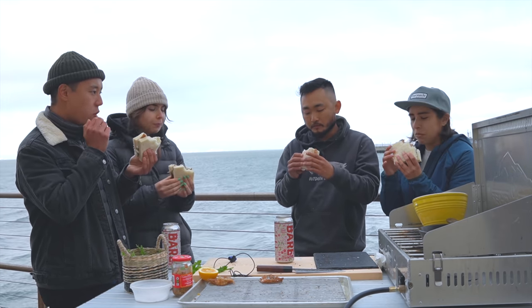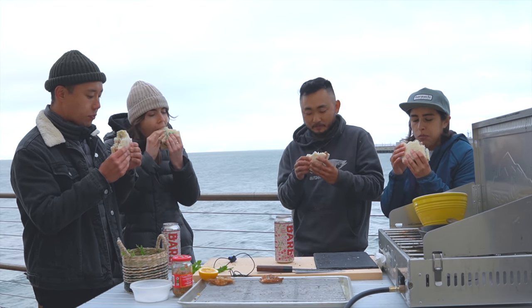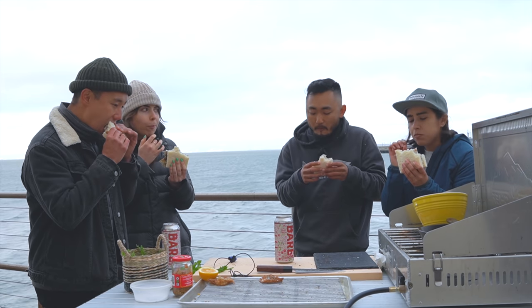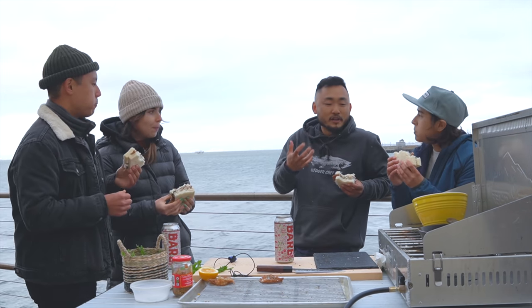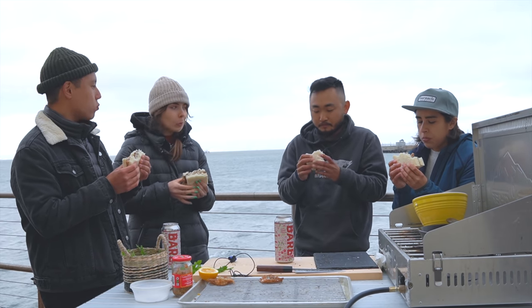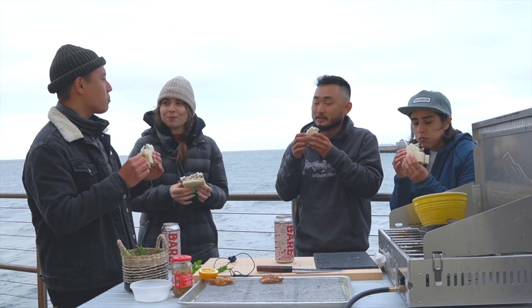The ghee is good. You can tell. You can taste the difference. It's not just cooked in oil. It's not oily at all. It's a refreshing sandwich, even though it's like a fried fish. Still refreshing. Very light. Because of that yogurt and herby, you know. And a touch of lemon. Yeah, it makes it very light.